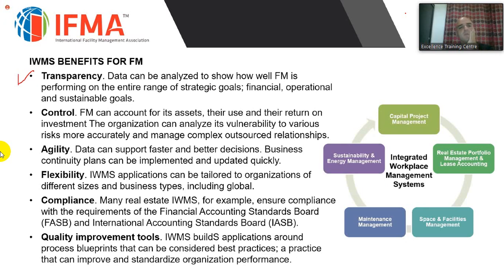Agility. Data can support faster and better decisions. The more data that you have, if you're measuring the right amount of data, the more visibility of your systems. So if you're managing facilities for Procter & Gamble, and they have tens, if not hundreds, of factories and facilities across the globe, and they are all interlinked into one system, your visibility will be much better. Your ability to take a decision is higher.